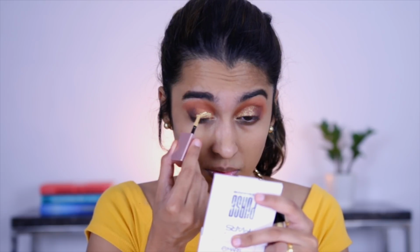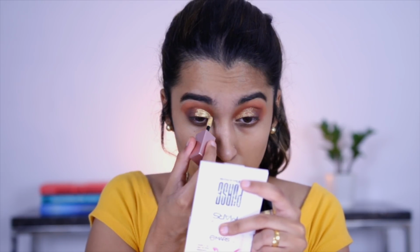Now taking the Swiss Beauty liquid eyeshadow in the number 01 Gold Goddess. I feel like the Swiss Beauty one has a little bit more sparkle, a little bit more of an oomph to it as compared to the Mars Cosmetics one. Now I'm going to be leaving it at this, cleaning up later. It looks like a mess, but once we're done with liner, lashes, it might look a little bit better.